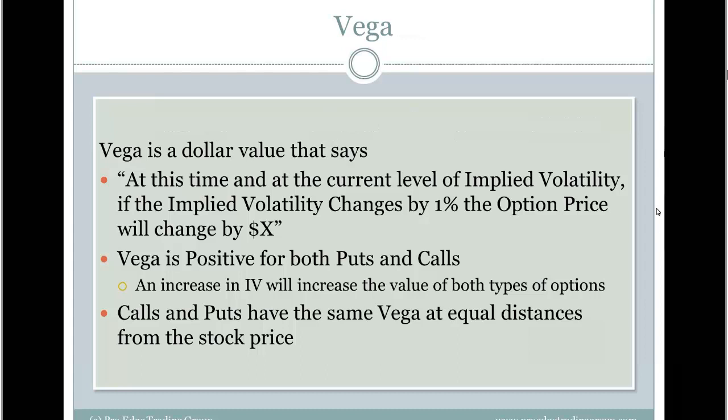Now, another little thing: at equal distances from the underlying price, options will have the same Vega. So if I've got a put option that's $5 below the current price of the stock, it's going to have a Vega of X. And if I have a call option that's $5 above the price of the stock, it's going to have a Vega of X also. The two are going to be the same. They balance each other off very well.